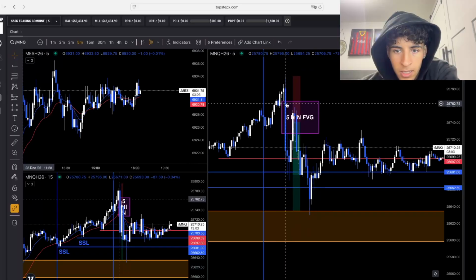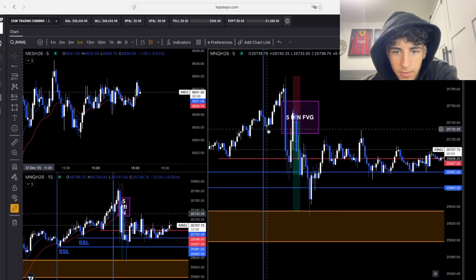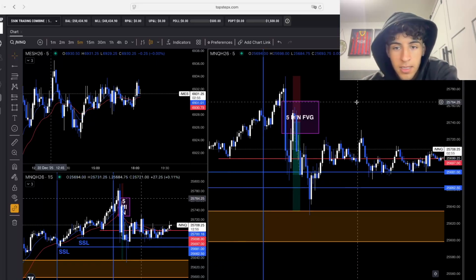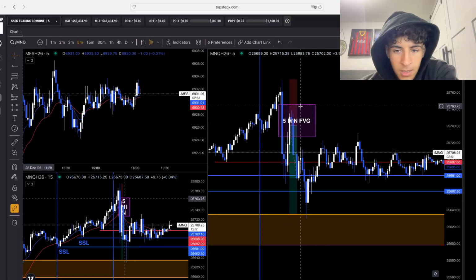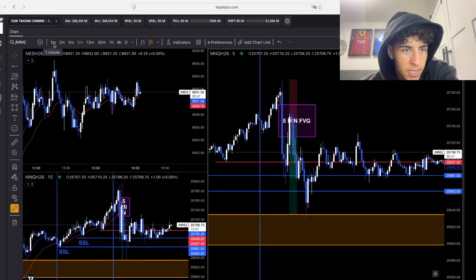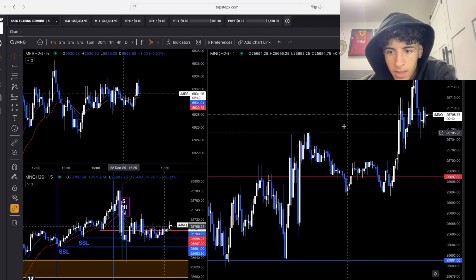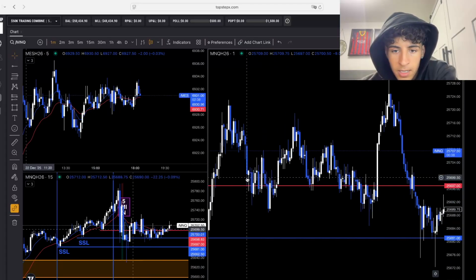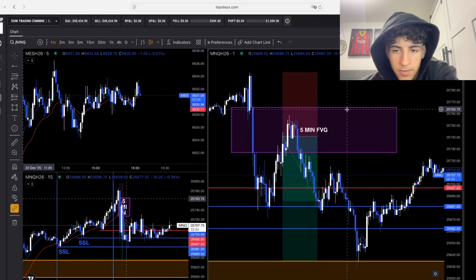And then I noticed we had this 5-minute FVG with this market structure shift on the 5-minute here, and here, which is really nice. It's a lot more confirmation. So I marked out the 5-minute fair value gap. I was looking to see if we would retrace back into that gap. I went down to the 1 minute. And then, as you can see, the fair value gap that I entered on, right? 5-minute fair value gap.